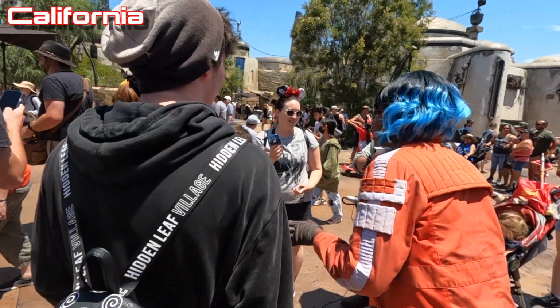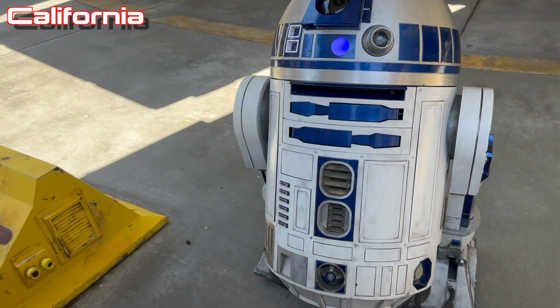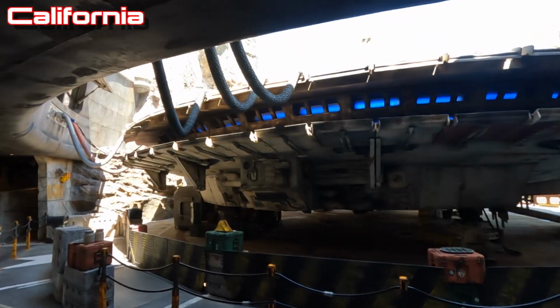Of all the things I've seen at both Disneylands, I don't know why, just hanging out with R2 right next to me, beeping like that, this made my day. The back end of the Millennium Falcon, sort of a nice sight to see, strange as that sounds. We're getting on Smugglers Run right now. We're on the Millennium Falcon right now, and it's just as exciting as the first time.